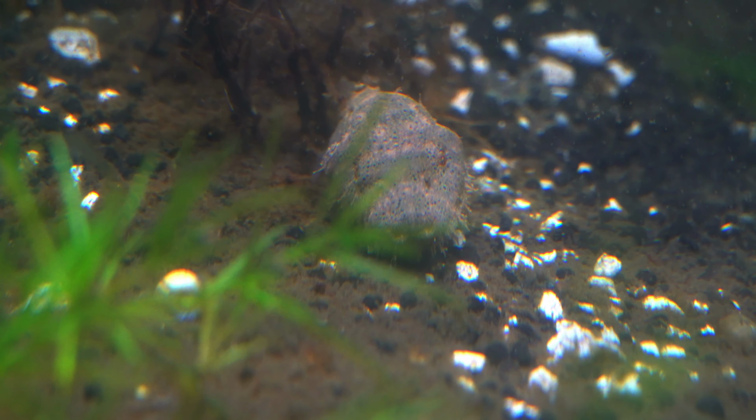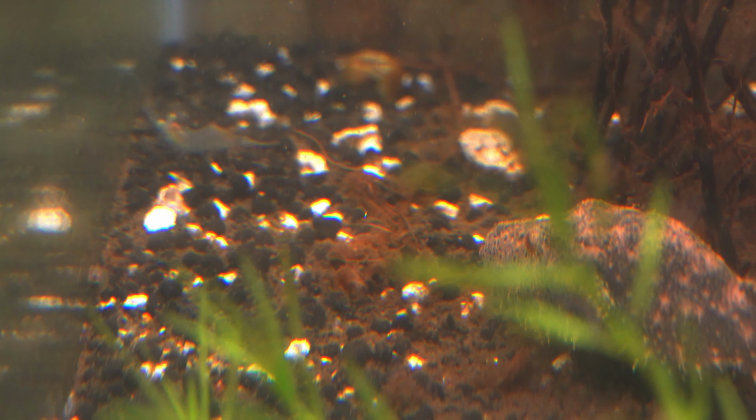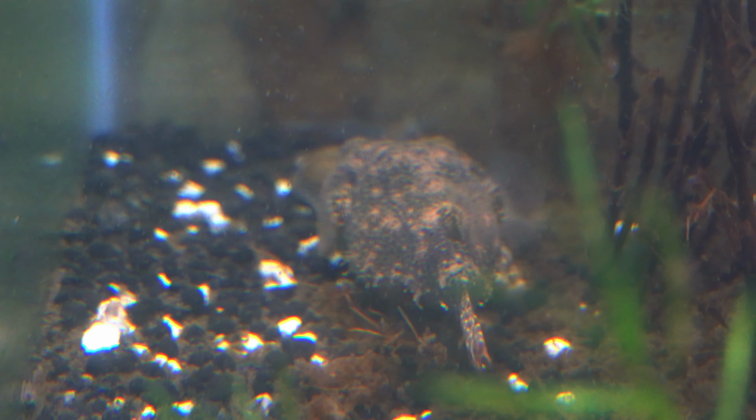The other cool thing about this fish is that he changes colors with his environment or his mood, I should say. So as he swims around on the lighter substrate, he gets lighter. See here, he's in the back on the darker substrate and see how dark he is now. So he does change colors, not anything drastic, but just enough to kind of blend in, which is pretty cool.